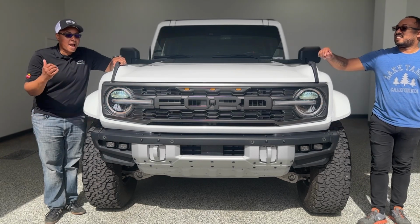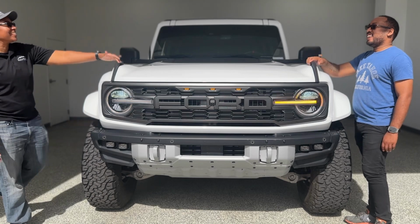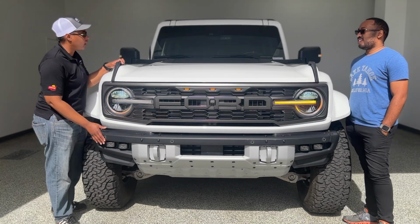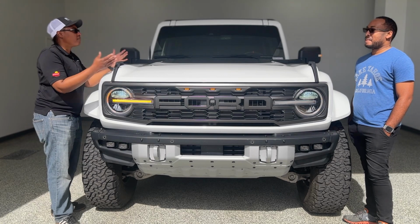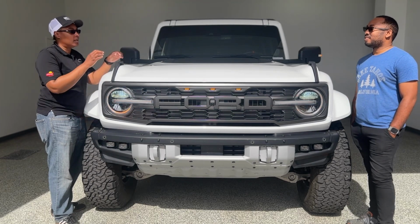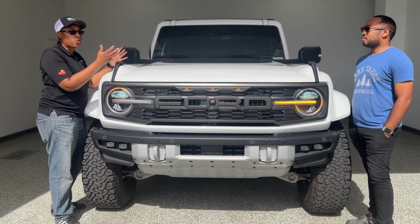Alright, Kay, so here it is. The 2024 Ford Bronco Raptor, in all of its glory. Ever since this vehicle came out, I think 4 years ago. Yeah, 21 is the first year, or the speculation about it. So 2021. Again, I just have a love for Ford performance.